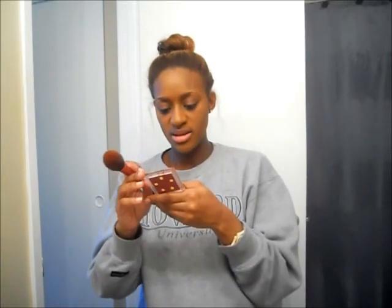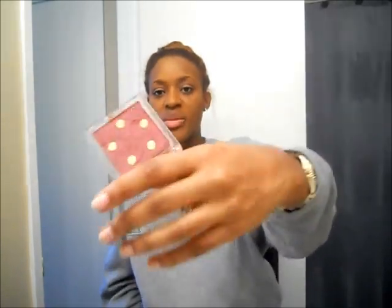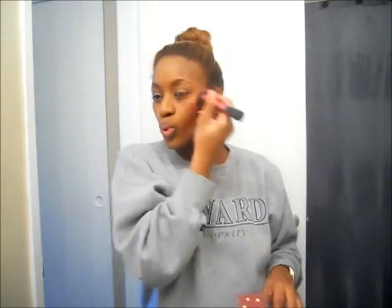This is actually a limited edition blush from Revlon. I forget what it's called because it doesn't have the name on it, but it was a limited edition. It's just a really deep color. And this is the Real Techniques blush brush. Work it, honey.